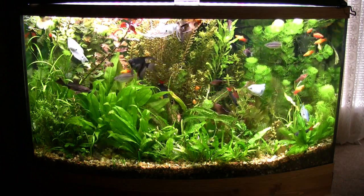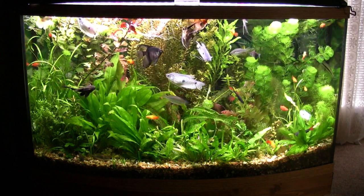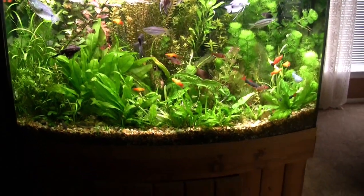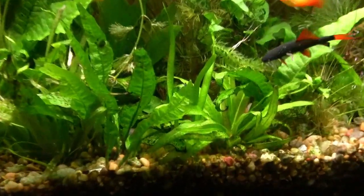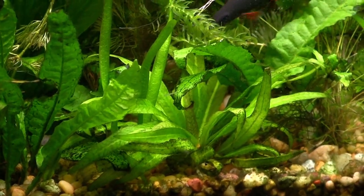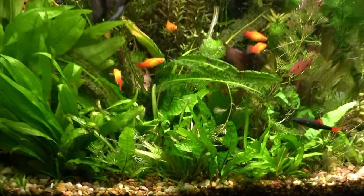The Amazons do very well with that fertilization program. In fact, I want to take one of the smaller ones out of this tank. There's a small one down in the front here that I think would do well in that small Betta tank. What do you think? Right there. It's small enough and doing well enough. Really curious to see how the plants do in that small tank.